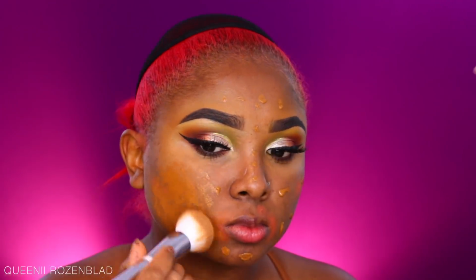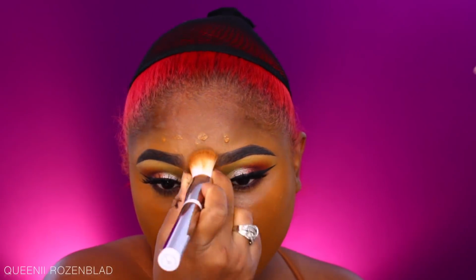Okay, I'm going to go in with my foundation brush from It Cosmetics and just blend this all out. I really do love the Superstay foundation from Maybelline. It's definitely one of my top favorite foundations. I will try to use different foundations for other videos. I know you guys probably get tired of me using the same things over and over, but like I said before, if I do like something, you will see me use it a lot, okay?